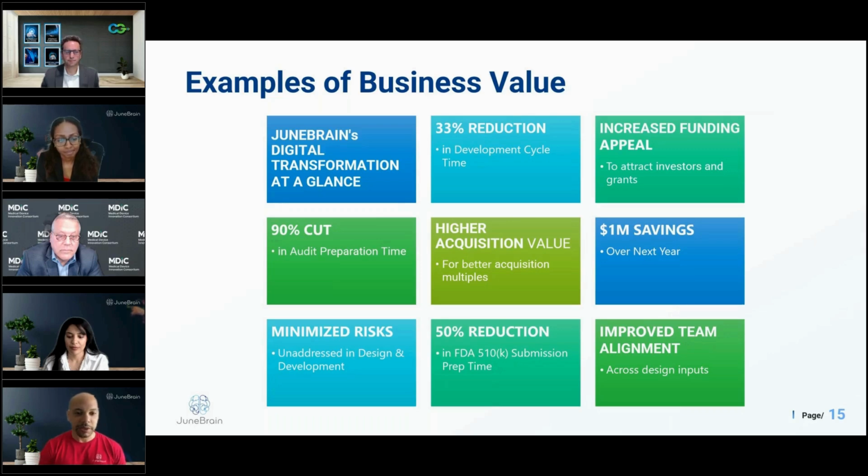Let's see what else we put on here. Minimize risks unaddressed in design and development. This is something that we are really excited about. With startups, people have many hats on, but one thing we were missing is a good spot to track all of our risks and hazards that may happen when our device goes on market. In our current clinical studies a few months ago, some of the operators were having trouble determining what a quality image was.